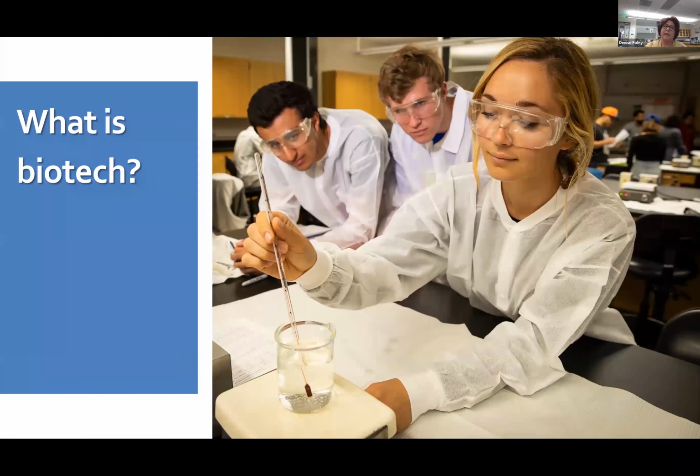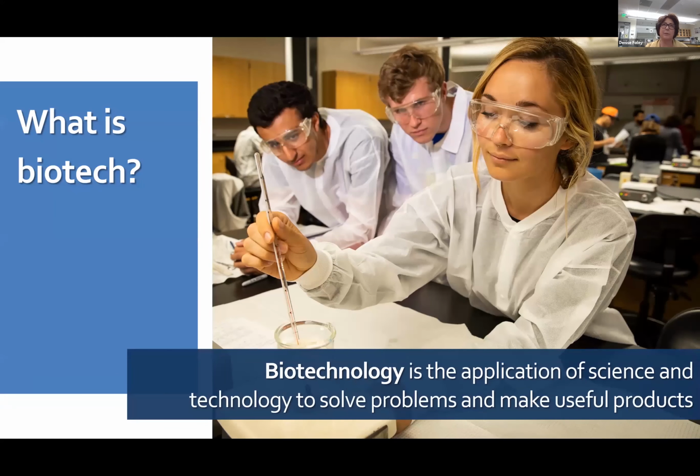Okay, so what is biotech? Hopefully you have a little bit of a vague sense of what it is, but often students don't really know what the definition is. And so this is a fairly simple, straightforward definition. Biotechnology is the application of science and technology to solve problems and make useful products. It tends to use living cells to do this. So we tend to work in the realm of things like proteins and DNA that come from living cells, and living cells produce these things for us in order to do the things that we desire to do, right? What we want to accomplish.